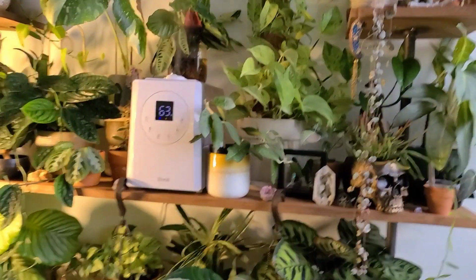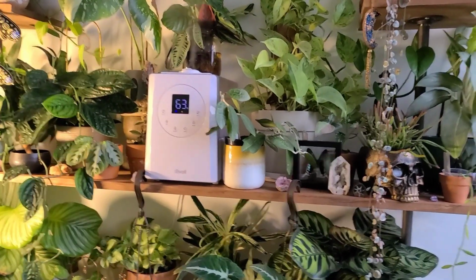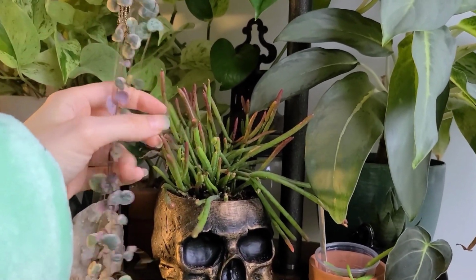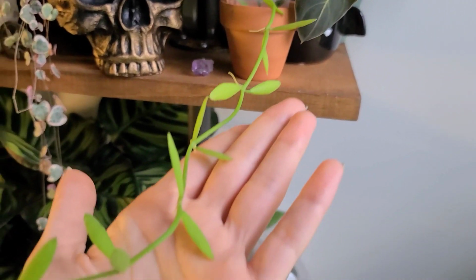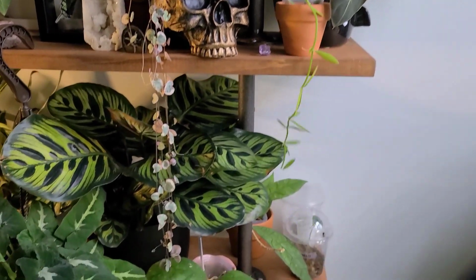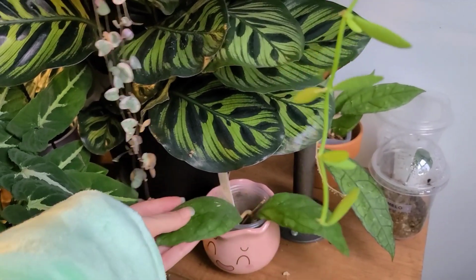Okay, so the bedroom. I showed you, I'm pretty sure, everything that was in the greenhouse that's newer. I'm sorry if I skipped over stuff, but I do have a lot of stuff in the bedroom as well. My Rhipsalis is doing well in this little skull planter. I have some little cuttings that I recently got, this one's from Geronimo Growing. What else is in here? This Hoya cutting I already showed you guys is doing really well.